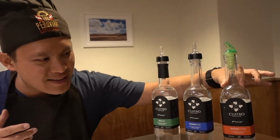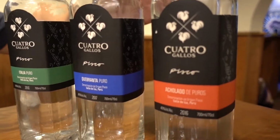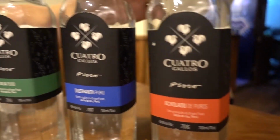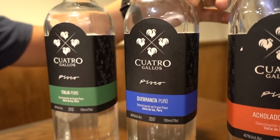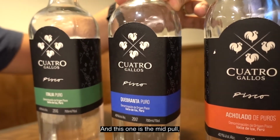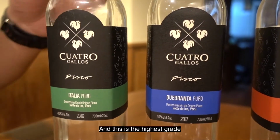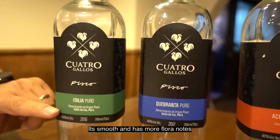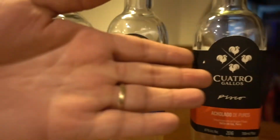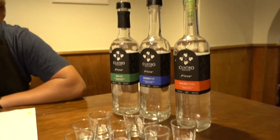So this is the lowest grade, acholado. And then the middle pour, it's not sweet. This one is quebranta. It's a bit more fruity. It's much smoother in this one. This one is the highest grade. It's smooth, but it's more floral. It's the first pour. Who would have thought? Pisco. Complex.